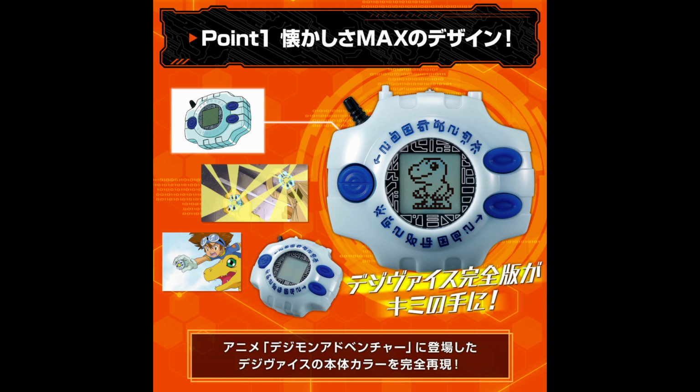So it was designed to reproduce the Digivice that Taichi and the others actually had. It also appears they point out this is the first time the Digivice has been released in a color that matches the original show, without transparency that wasn't in the show. The stages that you can adventure through are not just the TV animation.